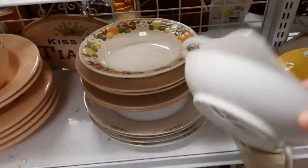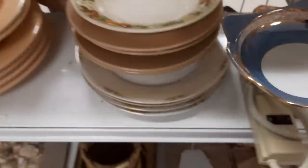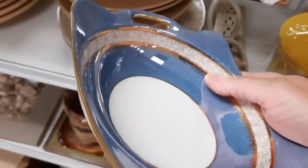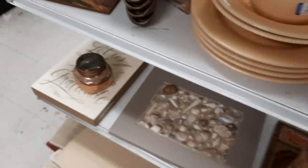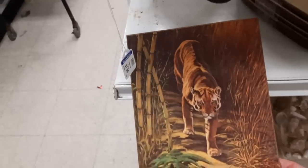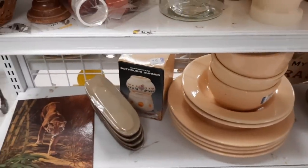They had this really pretty blue lusterware Noritake bowl. It had a really neat design around the edge of it. That gold part that I'm running my finger along, it was kind of a raised design. It was very pretty. The shelves were very full this morning that I went, and so it was a lot of things to see. And we end up with a very, very full cart.